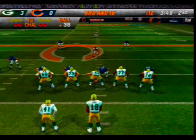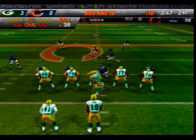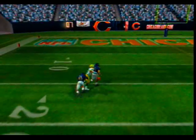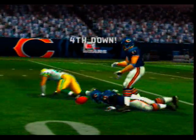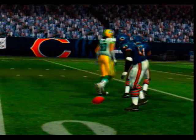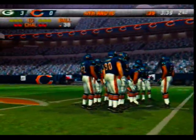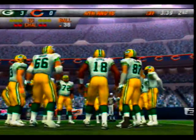Get it up. Chicago comes out in a dime package. Let's go. It's my turn. 15 right here. Almost picked off. That was a good play turned bad play. Good because their zone defense worked well. Bad because he dropped the interception. That's one he wishes he could have back.